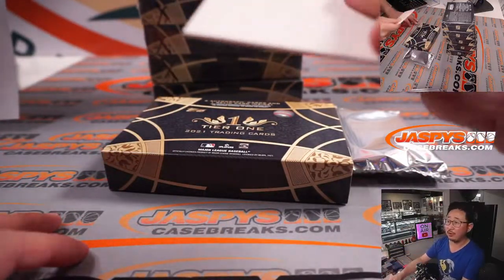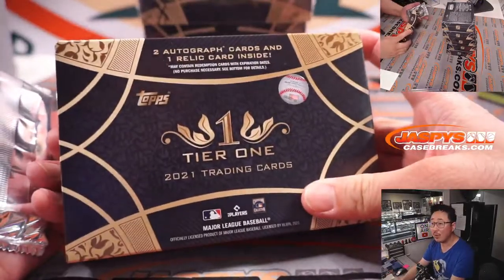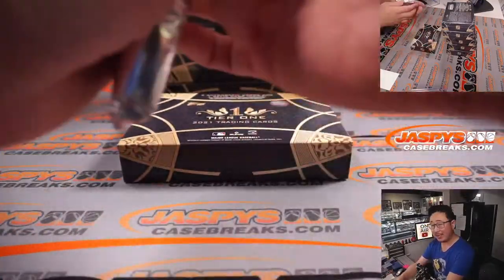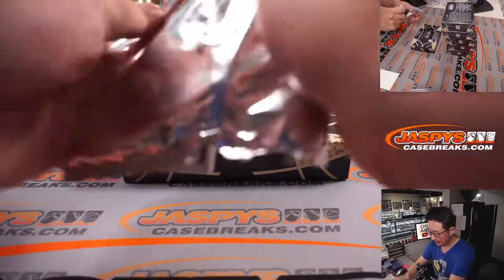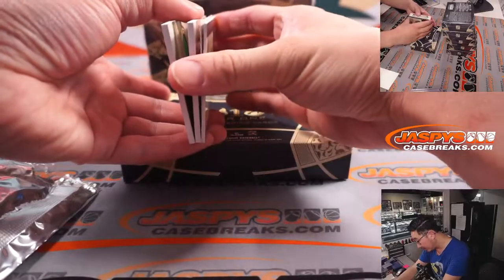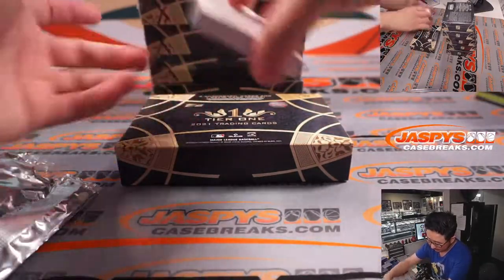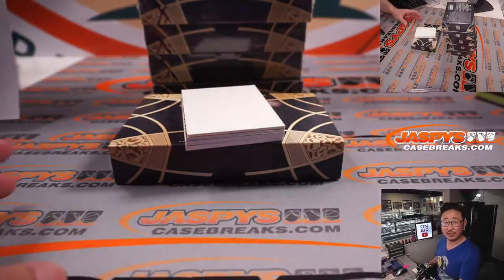Use this blank card right here to slow play some of the hits a little bit. It says two autographs and one relic card. Sometimes we're lucky enough to get a fourth hit out of here. Like this one. There's a redemption. Yeah, so there's four hits right here. Nice. Bonus.